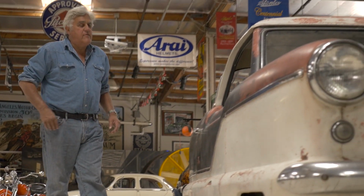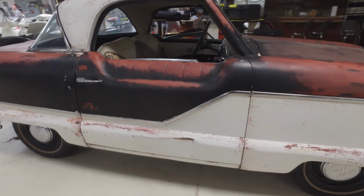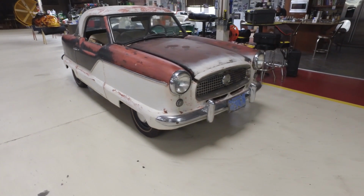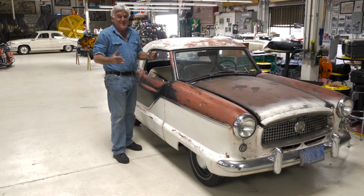Now, this is a 1960 Nash Metropolitan. You've seen these things in everything from Pee Wee Herman movies to every other kind of thing. My wife loves these. This is going to be a surprise. I'm going to fix it up and paint it for her. She never watches these videos, so I don't have to worry about giving anything away.